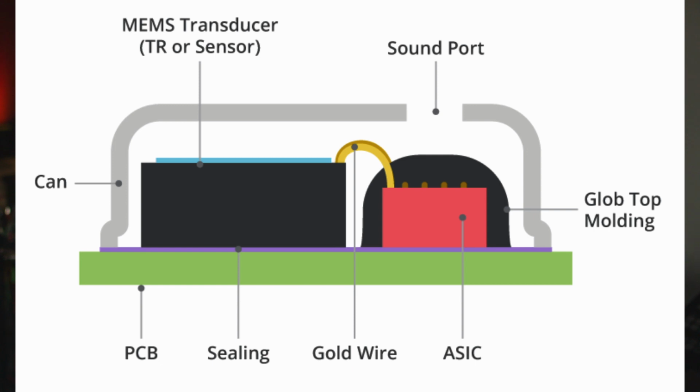The MEMS itself is similar to a condenser mic in that there is a tiny membrane that is suspended near a plate that, when vibrated by sound, causes electrical capacitance to change between the two sides. That's a mouthful. There are two varieties of these mics, analog and digital, with the difference simply being the type of output from the device.